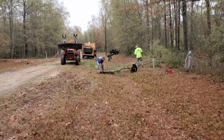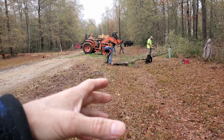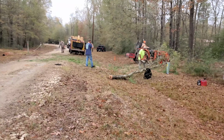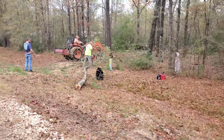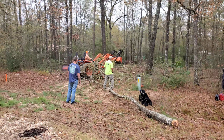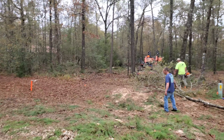What's really cool is that they bring the wood chipper over there. They take all the large limbs and they don't leave any brush on the ground. They grind it up and they take the limbs away. Wow, looking good. Looking really good.